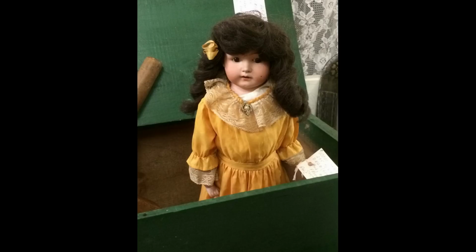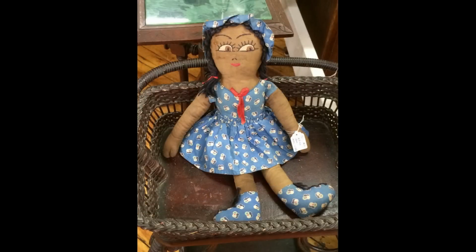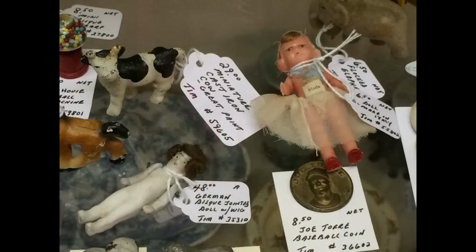Another antique bisque Armand Marseille doll. Love this handmade cloth doll with her matching dress, hat, and shoes. Santa Claus! Some more little tinies. The plastic doll on the right is tagged Made in Italy.